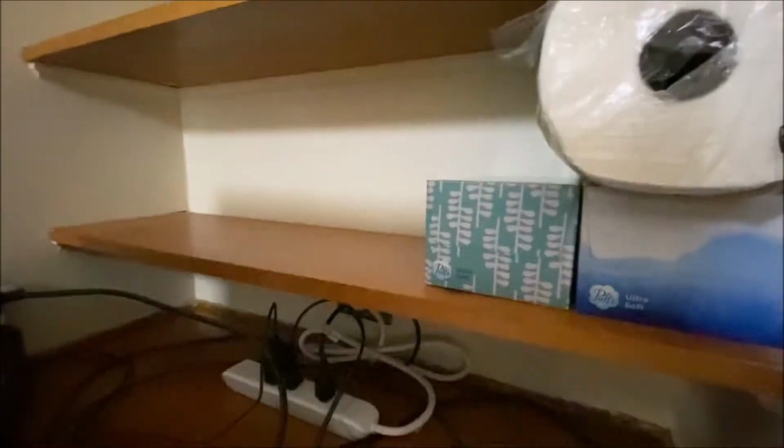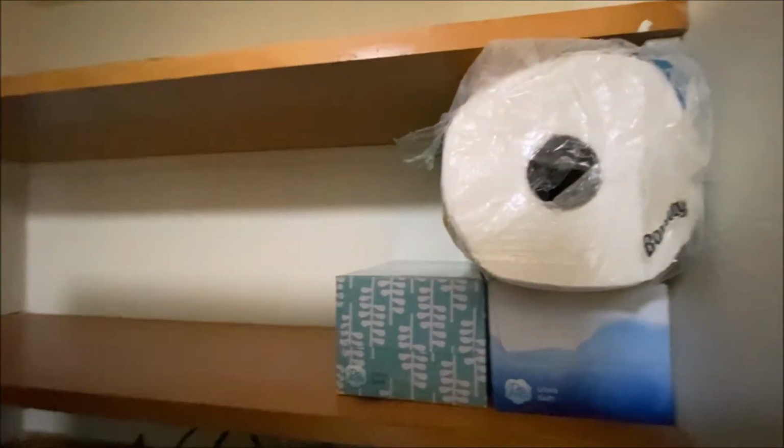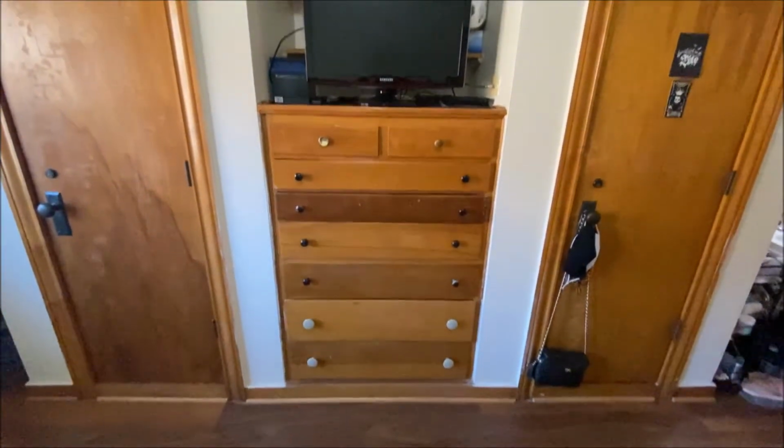And then up here, this is where a lot of people keep their TVs, of course. So this is my TV, DVD player, DVDs, whatever. It's hard to see with the TV, but you also have shelves and such. This is where I keep my extra things. So if I have extra tissues, paper towels, plates, whatever, I usually keep them back there. So this is your little chest TV drawer area.